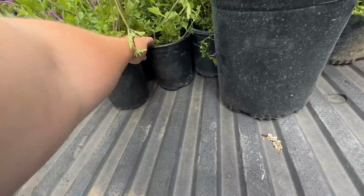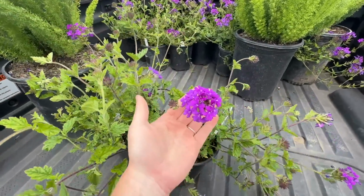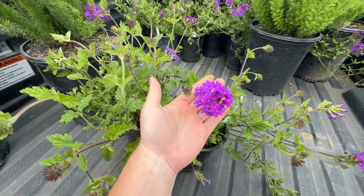And then finally, my blooming garden for this year is just one of the best plants.